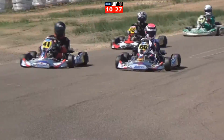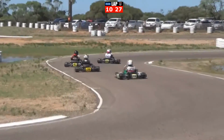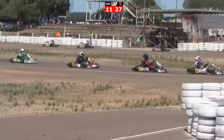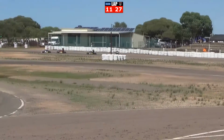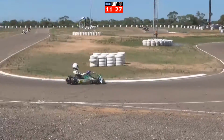Taylor Heath diving on the inside of Jacob Baxter. Gets the job done. Jacob's looking to come back at her. Unfortunately, Taylor covers the line really well, and Jacob had no answer for that one.